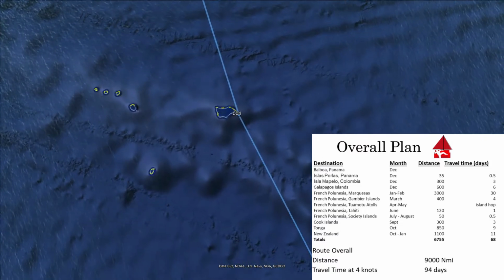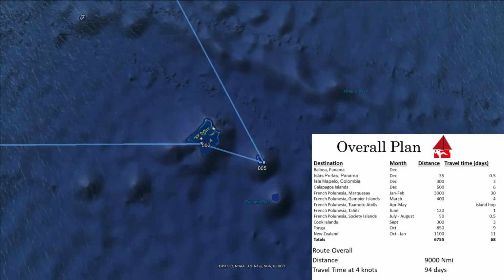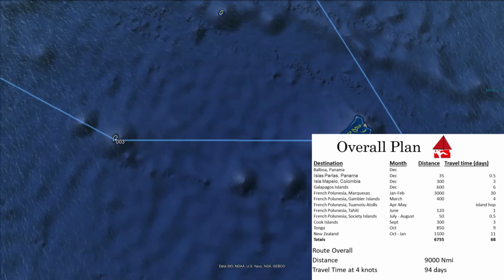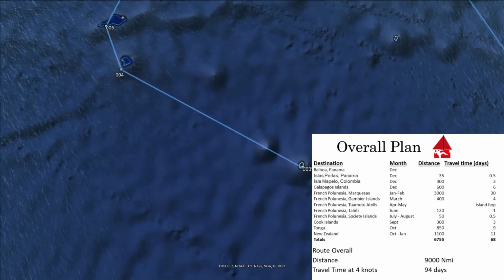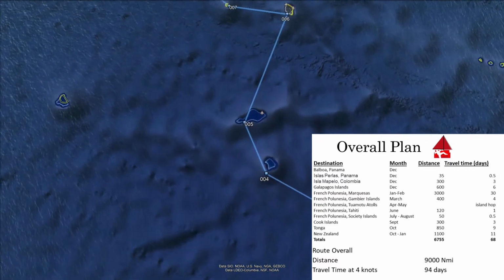Unlike the Caribbean route, this route doesn't provide an easy exit to a cyclone-safe location should you fall behind schedule, so attention to the timetable is important. You really need to be down to New Zealand by October or planning to make the South Pacific a multi-year stay, which I will discuss in a bit.